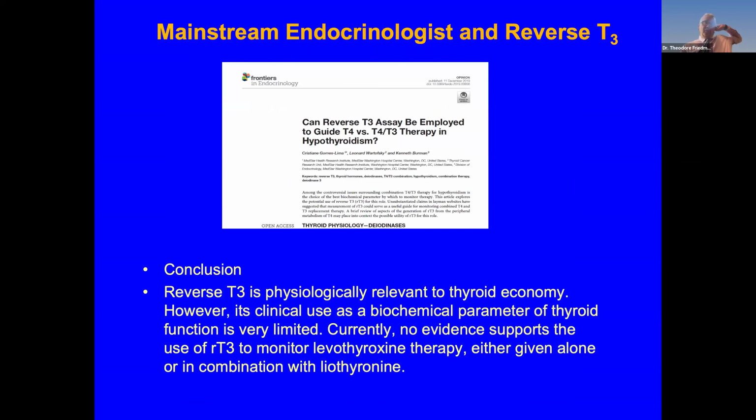Mainstream endocrinologists, until my paper came out, have been very skeptical of the role of reverse T3. This article published in Frontiers in Endocrinology is entitled "Can Reverse T3 Assay Be Employed to Guide T4 versus T4/T3 Therapy in Hypothyroidism?" The middle author, Dr. Wartofsky, is famous. The senior author, Ken Berman, is famous. The first author I'm not that familiar with, but I think she has published a lot also.